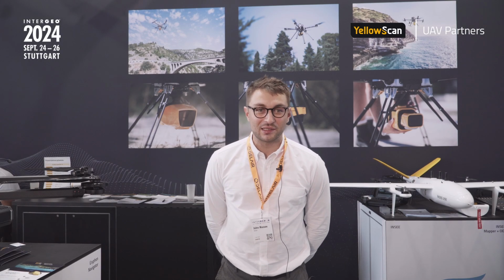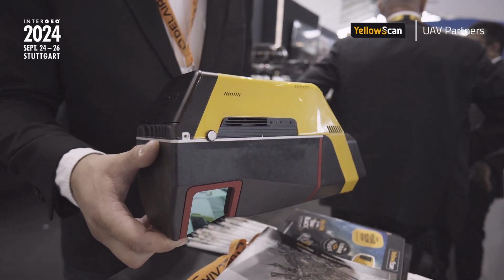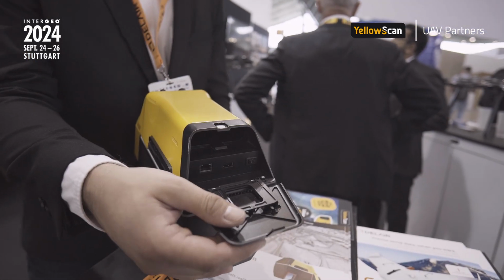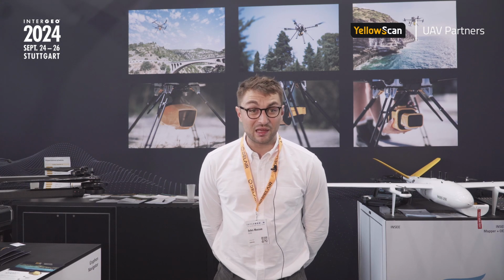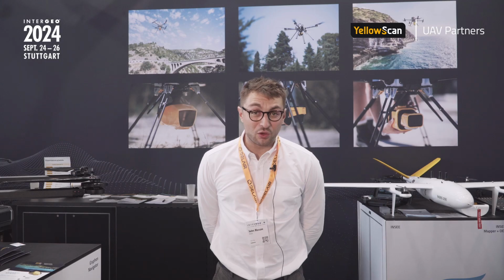So the DT46 LiDAR is integrating the Voyager 50 plus its 61 megapixel camera module from YellowScan. We are super happy to integrate this sensor into our drone, which is dedicated to large-scale mapping projects. The YellowScan Voyager was a good candidate because it's super precise and can be operated at high flight height, as our drone can be too.